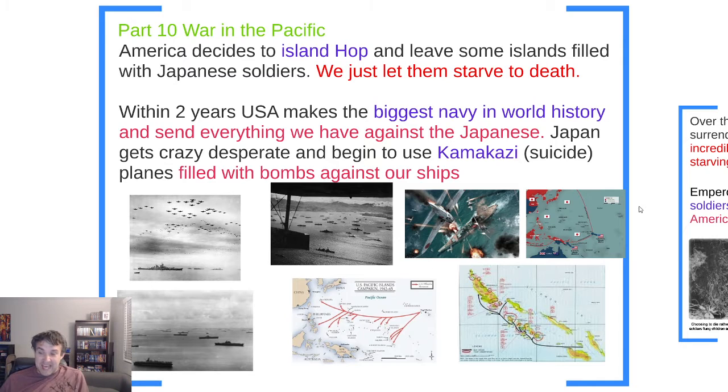Another big problem for the Japanese is that the Pacific has thousands, maybe even millions of islands. And the Japanese knew that if the United States just got their hands on a series of islands, we could keep moving up and up and get closer and closer to Japan. We didn't have to take over every single island.